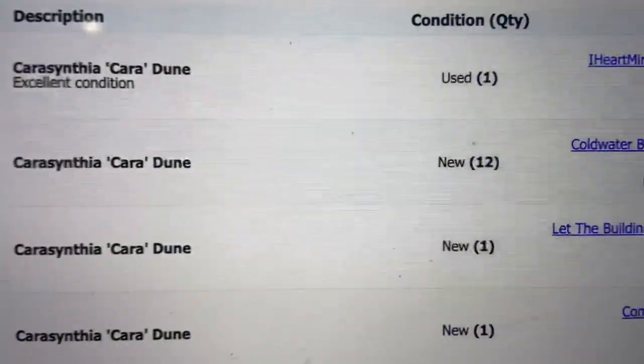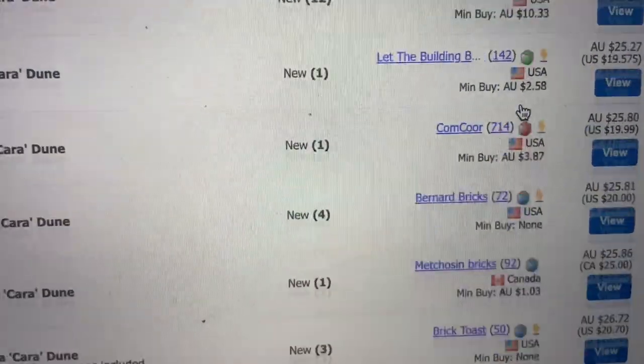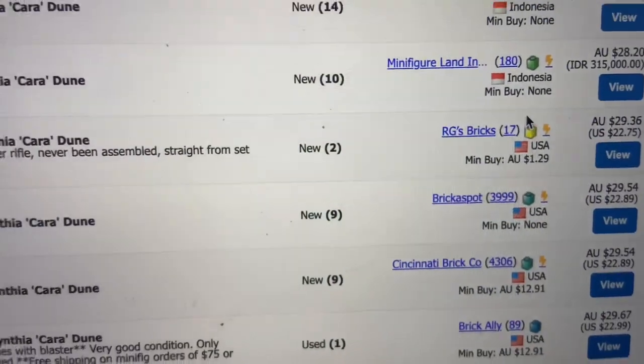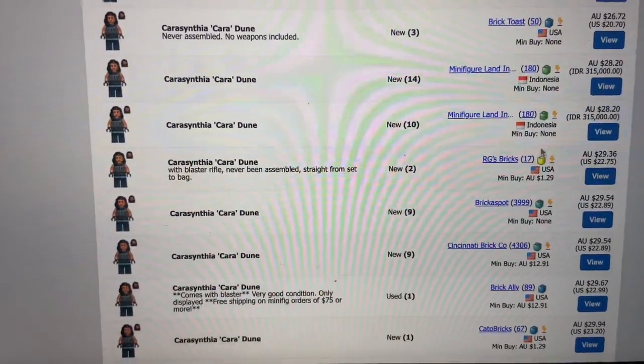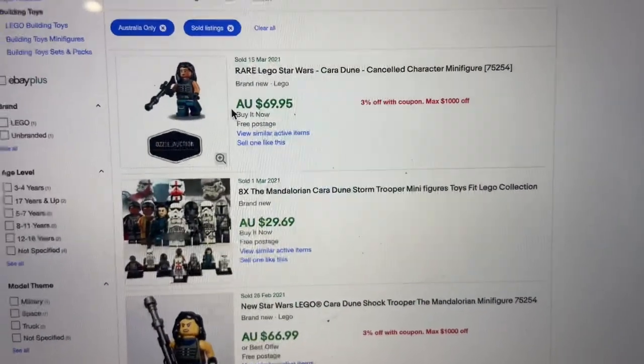So the lowest price there is $21.94. That's only one. So it's going to be interesting. But we're going to hold off for now. But we will definitely get this Cara Dune listed so we can make some money on it.